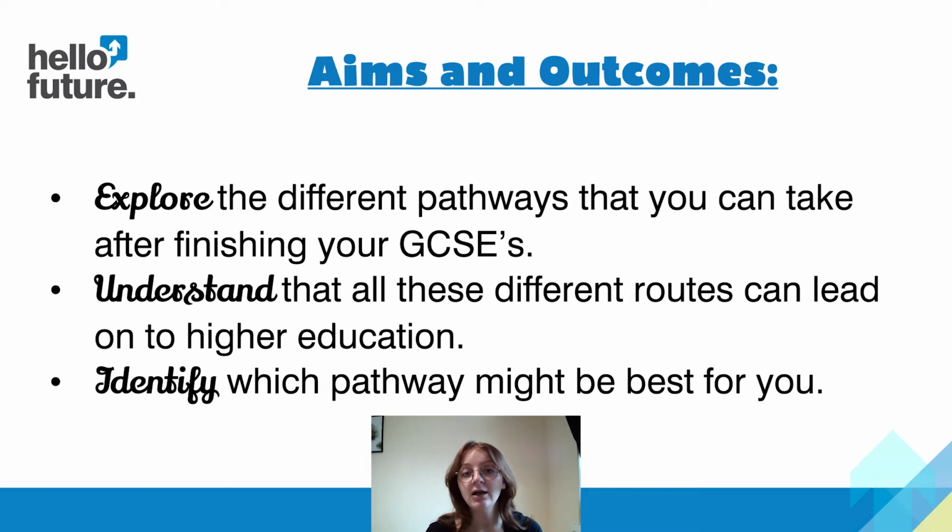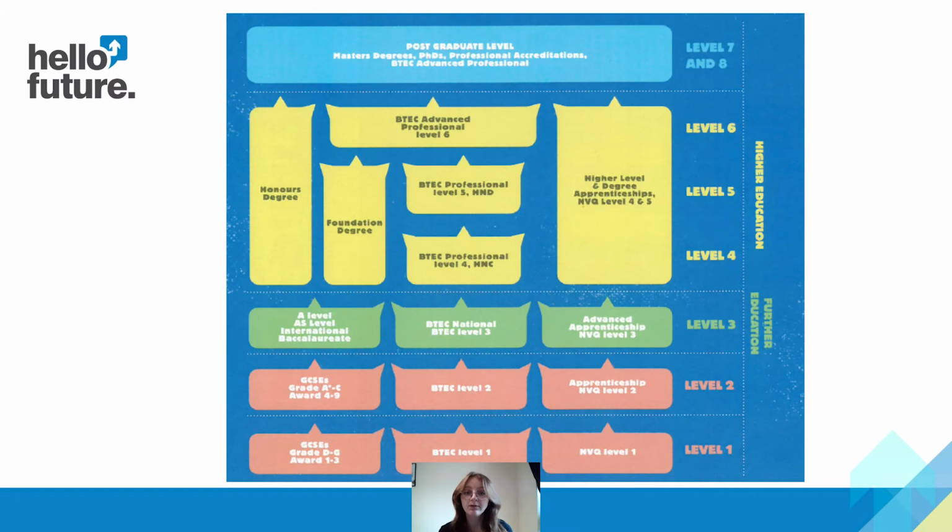And finally, we're going to identify which pathway you might be interested in taking, and this is completely personal and you can pick what is best for you. So on screen now you will see the different levels of education, and you might be able to identify where you are on this. So you might be around level 2, just starting or doing your GCSEs.